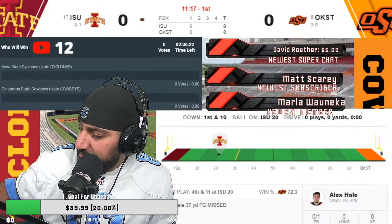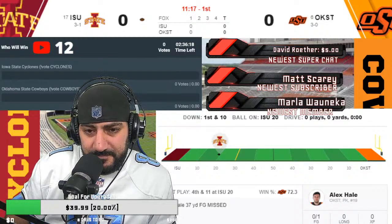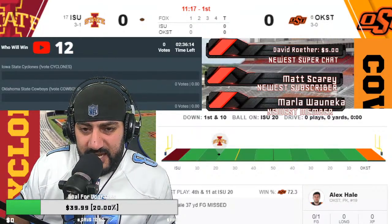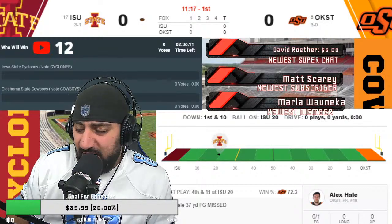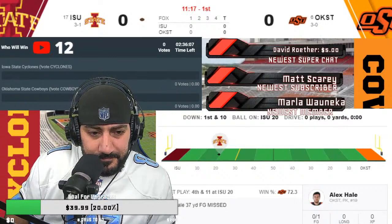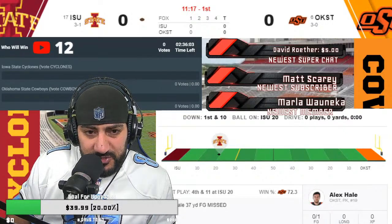All right, and I do have to mute the game audio for copyright music and commercials. Dude, you've got one job. That goes to the Oklahoma State Cowboys kicker. He only got one job. But I do have to mute it for copyright music and commercials. As soon as the game resumes, I do resume the game audio.